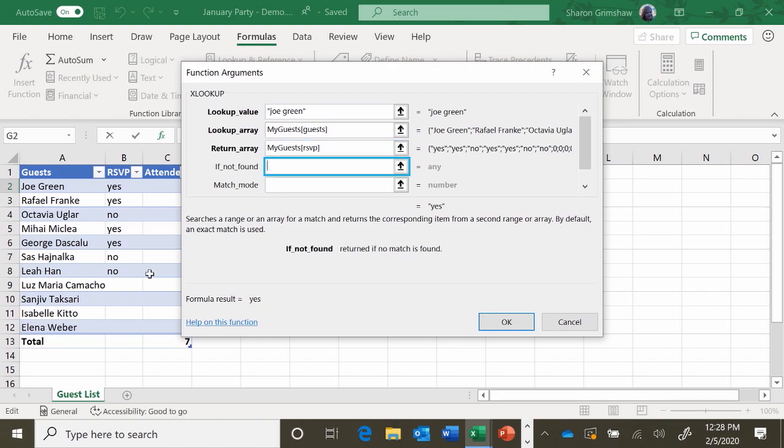If not found is the next argument and is optional. This would be the value that we would want if Excel couldn't find the term that we were searching for. If we leave it blank, Excel will just return a blank, which is fine for this purpose.